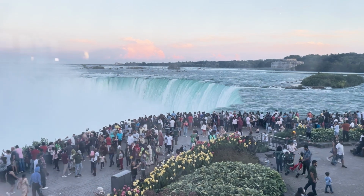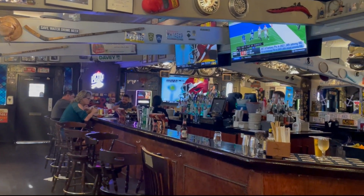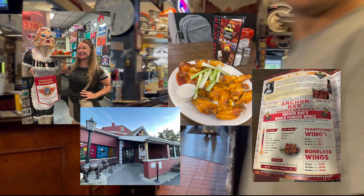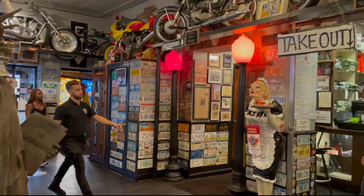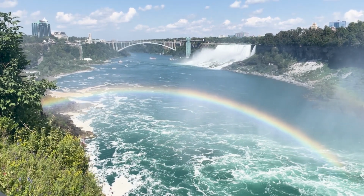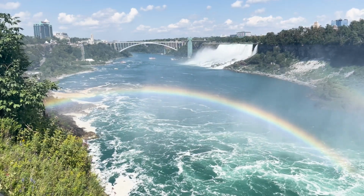After landing, we took an Uber to Buffalo, New York's Anchor Bar, home of the original Buffalo chicken wing, for some wings and beer to kick off our adventure. This was a perfect way to start our trip. And after that, we took another Uber to the Rainbow Bridge, which connects New York and Canada. We walked across the bridge, breezed through Canadian customs, and arrived on the Canadian side.